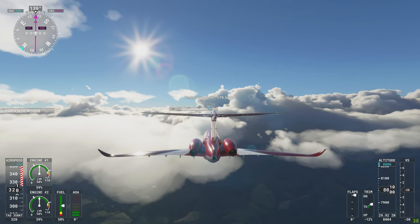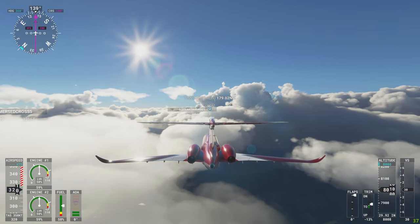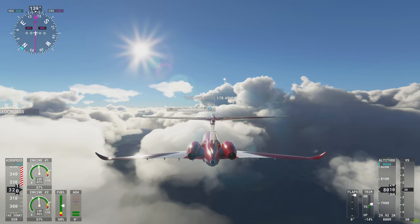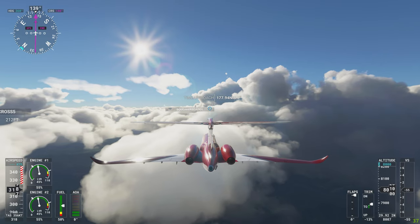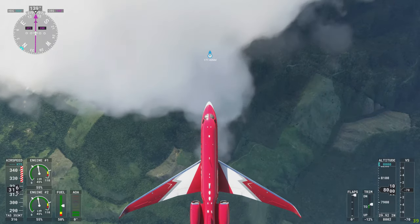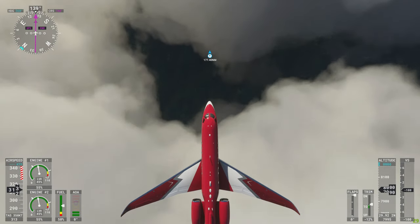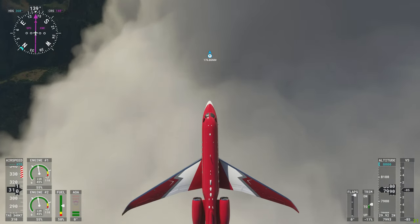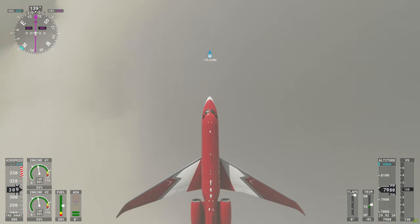Really beautiful flying through the clouds. I'm going to keep pulling the throttle back a bit. We're still pushing up against that speed limit. Pull it back to, I don't know, 45% maybe. Looks really pretty seeing it go in and out of the clouds.